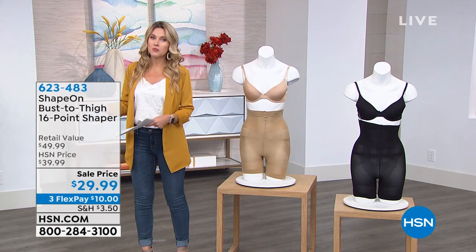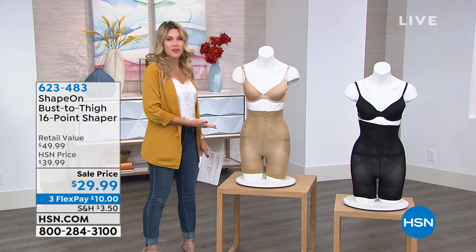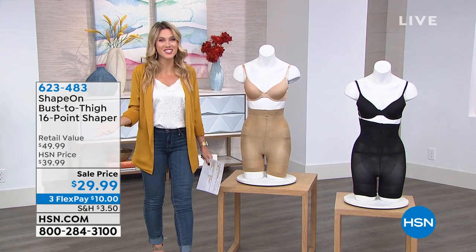But from little bed bugs to shapewear, I mean, come on. There's not really an easy transition, is there?